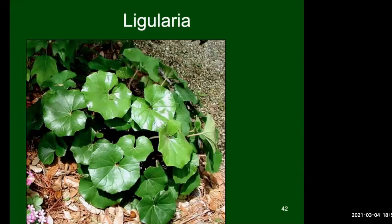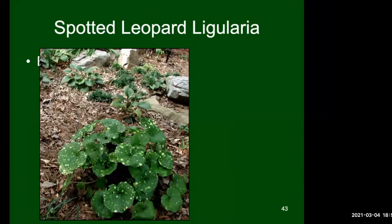Okay, next is the ligularia I promised you that can replace hosta. Hosta can melt in our 90 degree temperatures, but ligularia will not. And look how glossy it is and bright and green, but it's a different green, isn't it? And it's got mulch and some little flowers blooming over here. It can take some sun, but it does very well in the shade. The next Ligularia, and I like it, is a spotted leopard, also a substitute for hostas.